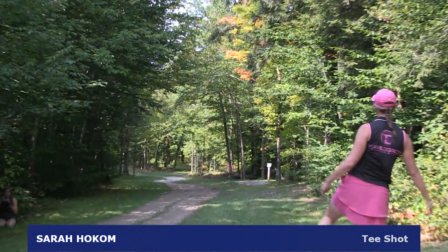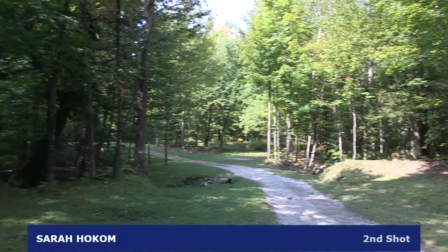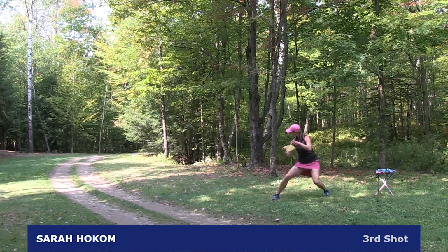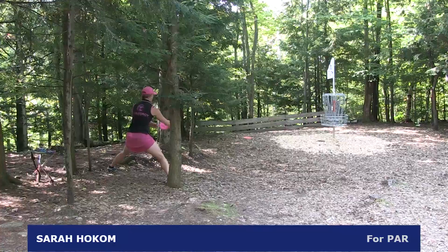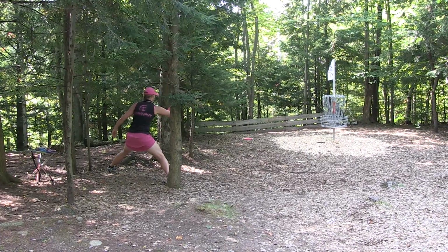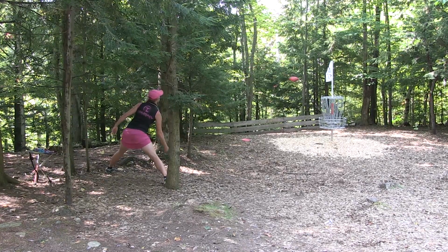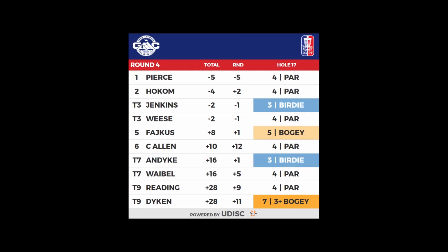So Paige Pierce cards the par, and Sarah Hokom throws a horrible drive short and right. Her upshot is also short. She's left with it. She needs to go up and down to stay within 1 stroke of Paige Pierce. She leaves that one short. She has this small gap to hit this very difficult straddle putt. This to maintain being 1 stroke behind Paige Pierce. It is in, and we have a 1-stroke lead going into the final hole on the women's side of the Green Mountain Championship, presented by Discraft.